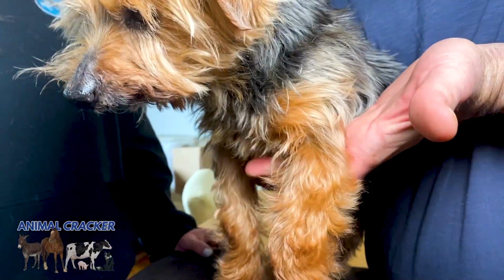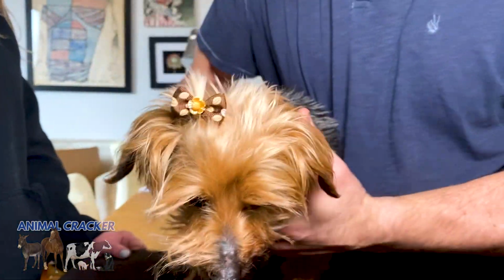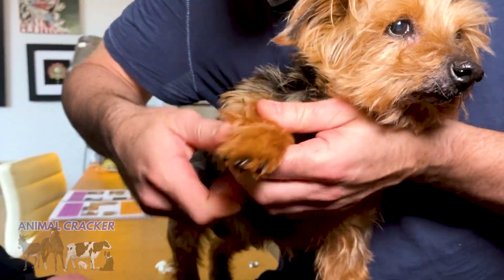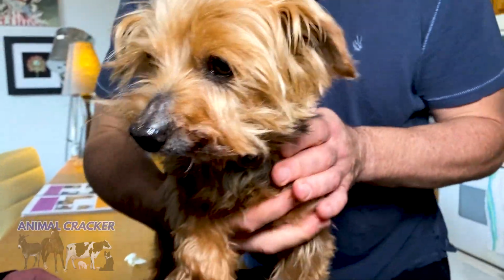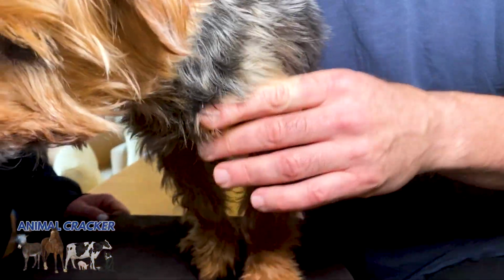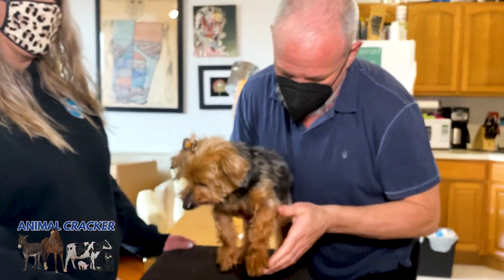Let's bring that leg up. Bring it to the other side. There you go. Little joints. Lift that shoulder a little bit. See, this one does want to come out. Do you ever notice that on her? No, I haven't noticed it. But I'm noticing a lot that you're pointing out.